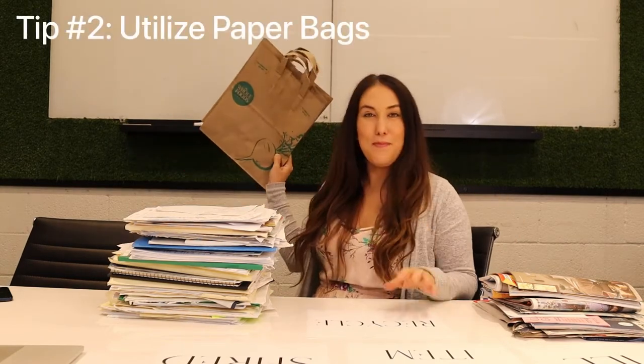Okay, so tip number two. It's going to sound a little bit silly, but I promise this is such a ridiculously effective way to go through your papers. And it even makes it kind of fun. But these types of paper bags, they work wonders. And there's a psychology behind it. Whenever we have an empty bag, we humans psychologically have a desire to fill that bag. It's just satisfying to fill it.